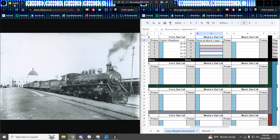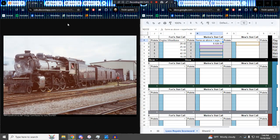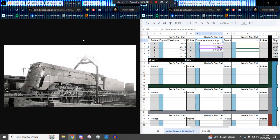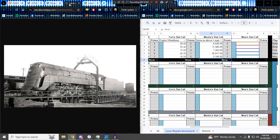Kaiserin, 80-26. Brian, 1380. Okay, those two are closer than I might have expected. Fort, wait, 1380? 11380. Oh, okay. Your mic cut out. 1380. Fort, 7355. Okay, wow. And Marine, 35,917. Yeah, that's a real locomotive. Mew, 2160. This is the story I expected, except for the three people in the middle.